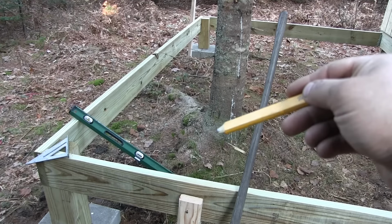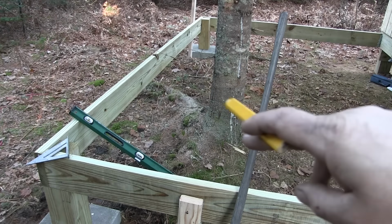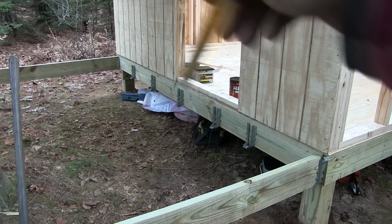I squared the frame, and now that the frame is square, the distance from this edge to the tree lands right in the middle of my layout. So I've had to modify this layout. This first gap is 24 and then it's 41, and then I split the difference between these last three.